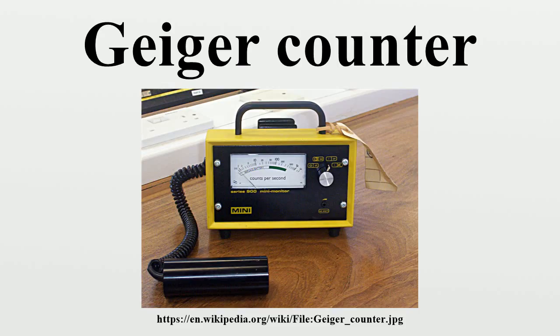History. In 1908, Hans Geiger, under the supervision of Ernest Rutherford at the Victoria University of Manchester, developed an experimental technique for detecting alpha particles that would later be used in the Geiger-Müller tube. This early counter was only capable of detecting alpha particles and was part of a larger experimental apparatus.